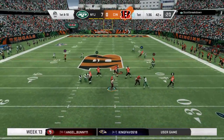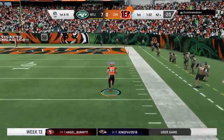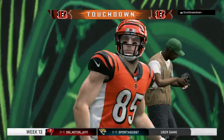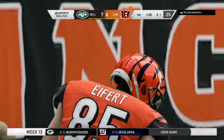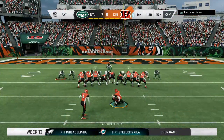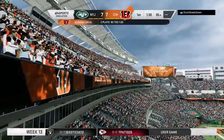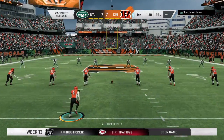Dalton, 1st and 10. Got his man. It's Eifert. Past the 20. And all the way in for a Cincinnati score. Tyler Eifert, his third touchdown now on the year, as his guys are on the board here in this first quarter. When they drew that up, I don't think they envisioned it ending in a house call, but he got it and took it all the way home. Really impressive run after the catch, wasn't it? That was really special by him.